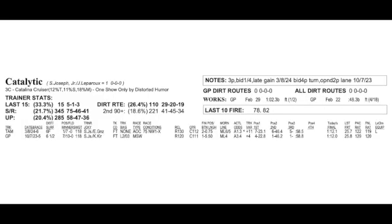Catalytic is next, and he's stretching out in distance in his 3rd lifetime start for Safi Joseph Jr. In his 6.5 furlong debut at Gulfstream, he ended up stalking and breaking his maiden by more than 5 lengths. That was last fall. Then he returned in a 6 furlong optional claiming race at Tampa Bay on March 8th, and he rallied from last of 7 to finish second, beaten 3/4 of a length as the favorite. He had Lasix that day. He doesn't have it in this spot, and he's bred okay to handle this distance. He did earn a decent late pace rating last time. I think if you're playing exotics, you probably could throw him in somewhere underneath.